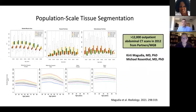And so that's really the next step of what we did, which is how do we start to think about population scale? And how do you start to think about what cutoffs of different tissue compartments would differentiate someone who's healthy from someone who may be unhealthy, or someone who may be developing a cancer over time, that would show you that this tissue wasting was occurring.